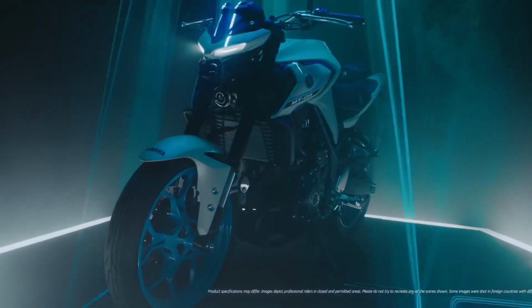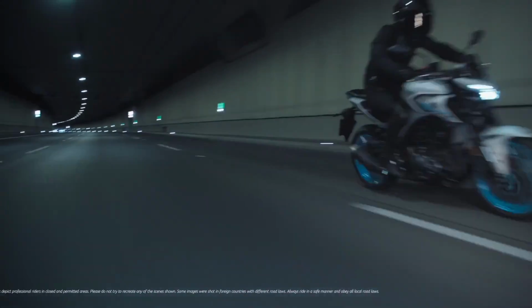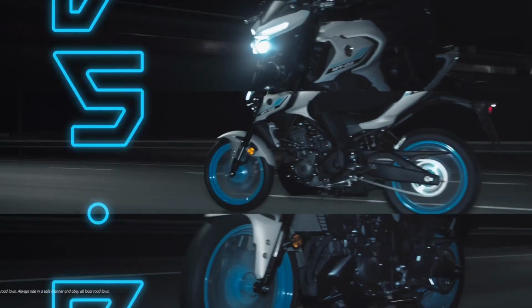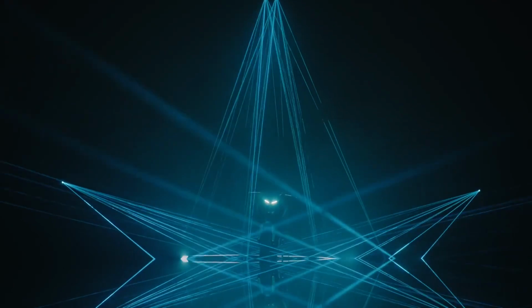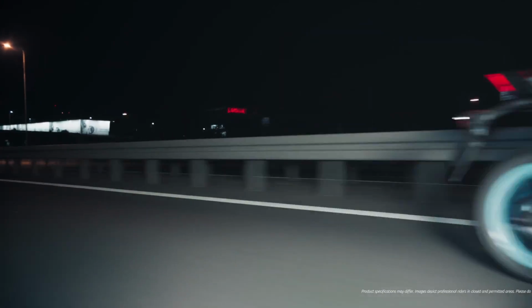On the road, the MT-03 excels at city riding, but it can hold its own on longer journeys too, as it is very comfortable due to its decent suspension and smooth power delivery. The only downside is that the suspension might feel a little underwhelming on rougher roads. It's hard to beat the MT-03 for fun and ease of use.